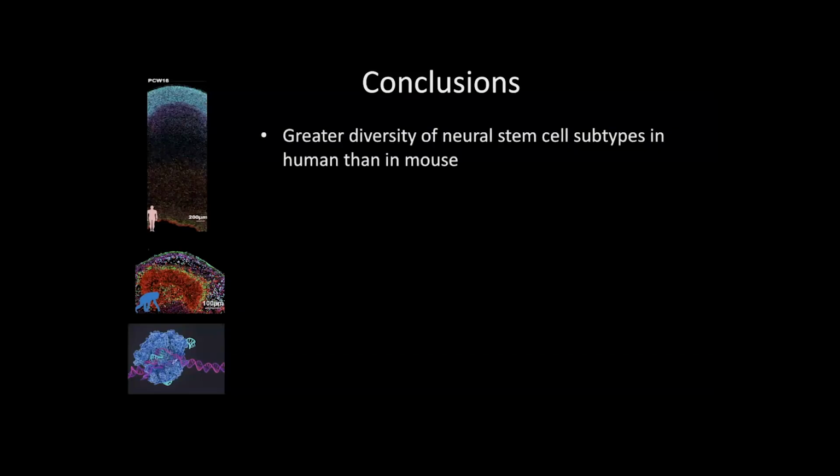So I thought I would end there. I covered a fair amount of territory. I just want to highlight some of those conclusions. First, that there's a greater diversity of neural stem cell subtypes in developing human brain than in the mouse.